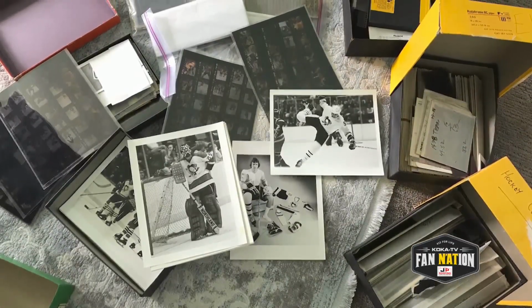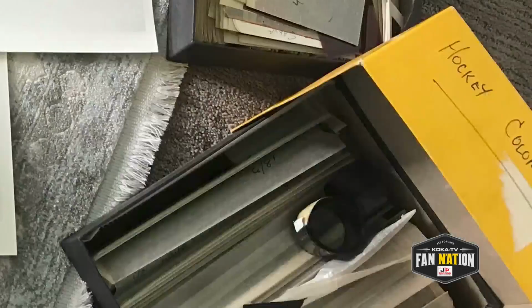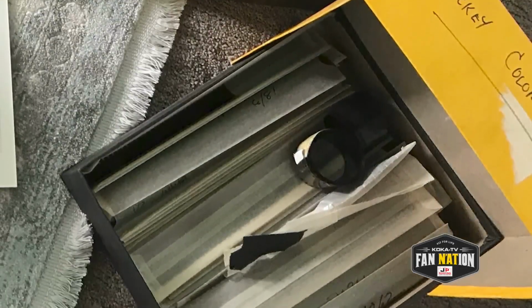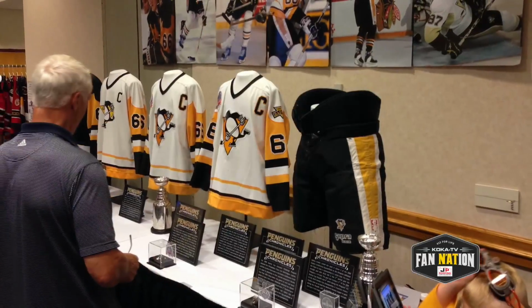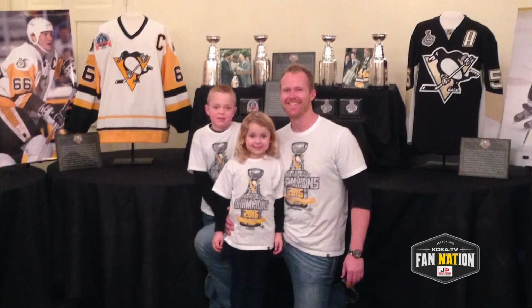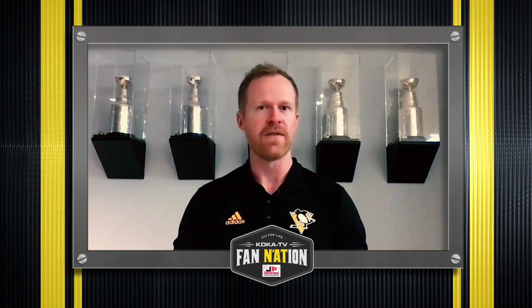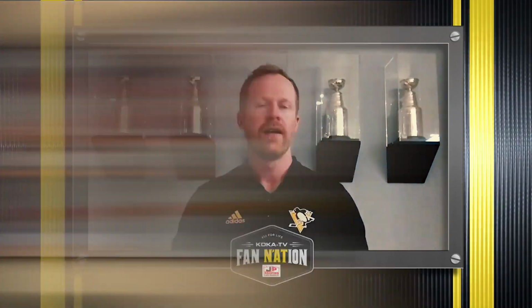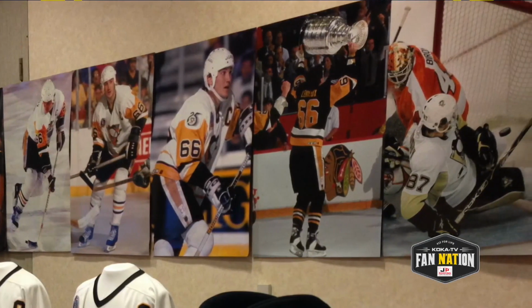Using this technique, comparing marks on items with marks seen in game film and photographs, Casey is able to authenticate his game-used gear. But he doesn't just verify his own stuff. In the world of game-worn memorabilia, Casey has become the go-to person to authenticate Penguins items. I do write letters of authenticity that include photos of the actual item that I authenticate, along with pictures that show the player actually wearing the item that accompany the letter.